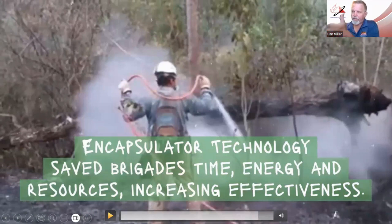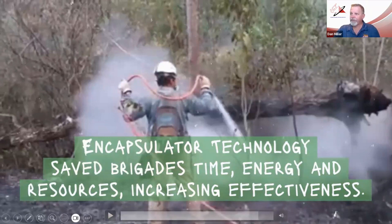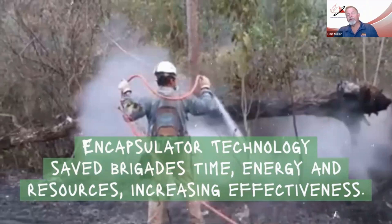The big things you're going to see both in this video and in the next couple of slides is that encapsulator technology saved the brigades that were fighting the Amazon wildfires a lot of time, energy, and resources, and increased the effectiveness as well. It makes water go further, makes the fire go out faster. It makes your firefighting forces more effective so they can get back off the line sooner.